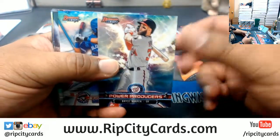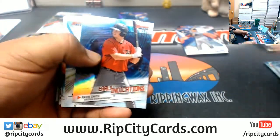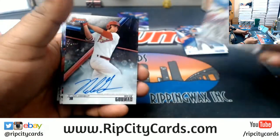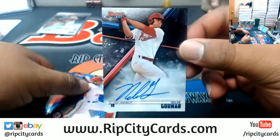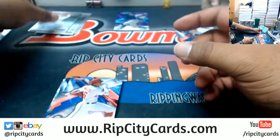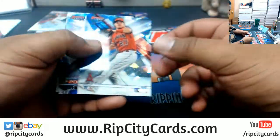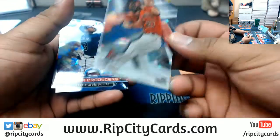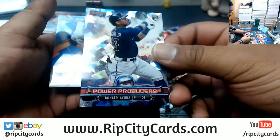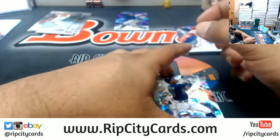Power producers, cool looking inserts. Nolan Gorman, Cardinals autograph. I hear that's a good one. So this was a Cardinals box. A little Trout cracked ice mojo. Pretty cool. And Acuna, proud producer, rookie. Cracked ice. Cracked ice aren't numbered or nothing, but they are nice looking.